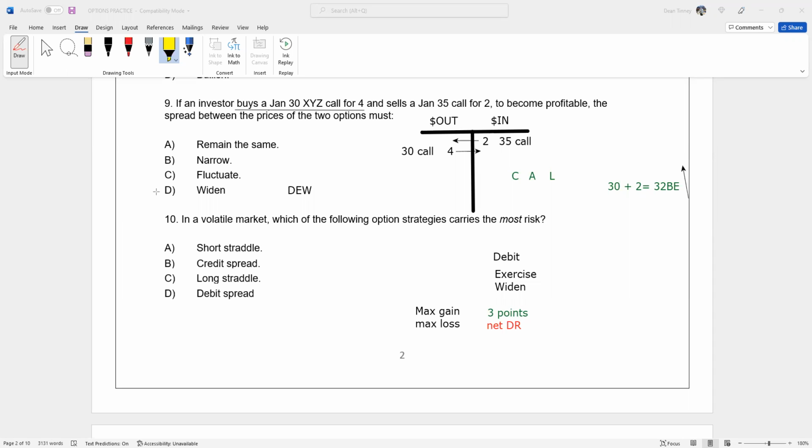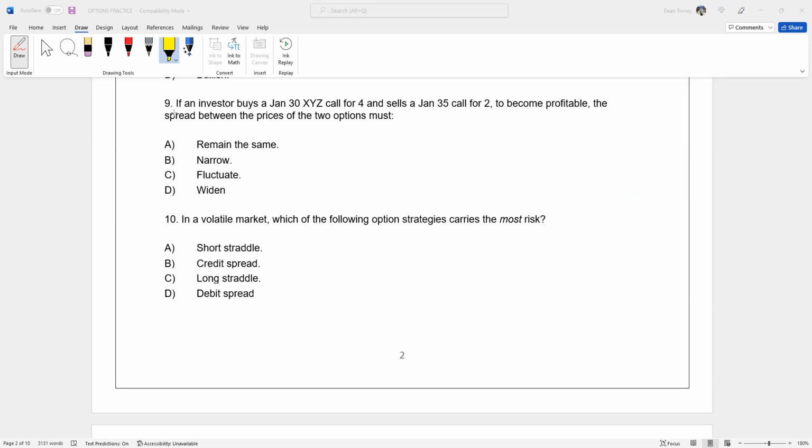The other reason I'm doing this is that I've lowered my break even. My break even, if I just did the 30 call, was 4. So the answer to number 9 is debit spreads must widen. All right, let's clear this up and get our right answer here.